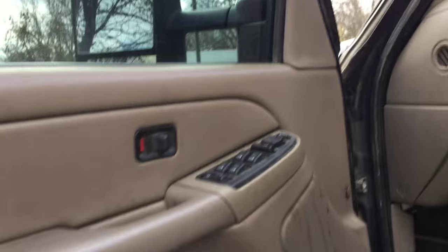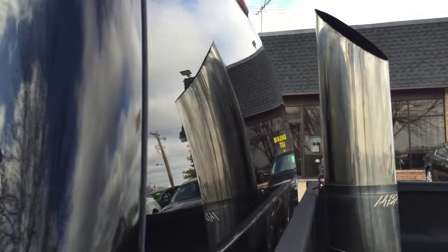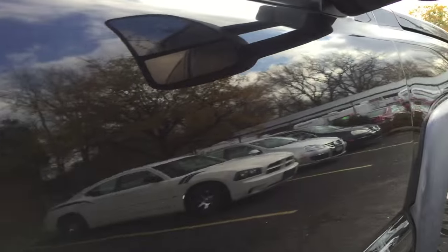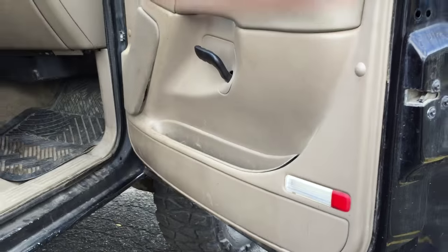It's got the leather interior. It's going to need a complete detail. We just got this truck. We haven't had a chance to detail it. It's an out-of-state vehicle. MDRT. So it does have a prior salvage title. Leather, for the most part, is in good shape and needs complete detail. Let's take a look at that.